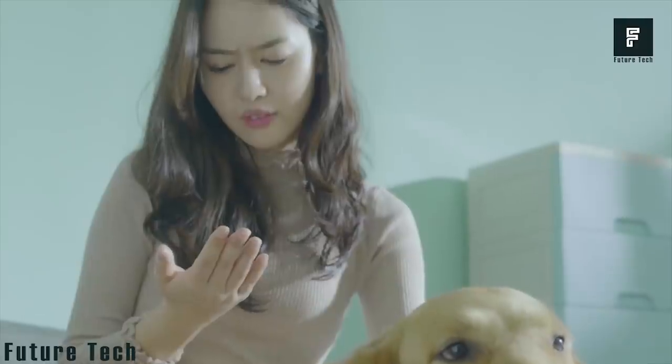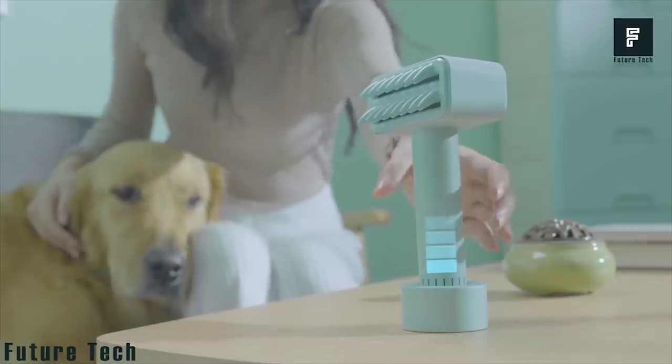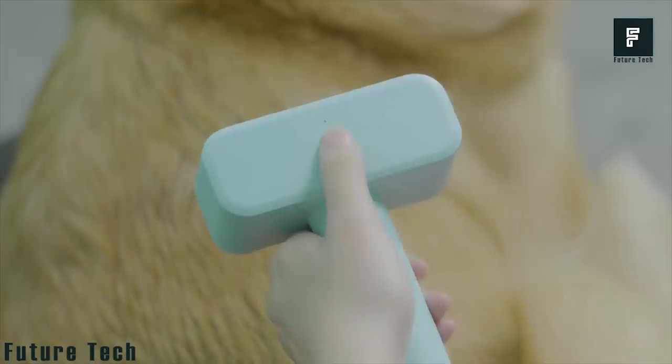This is one of the most easy-to-use pet combs on the market, and it will keep your pets from shedding for several days, possibly weeks. The comb is electronic, so as you comb your pet's hair, it sucks up all the hair and dander so that it doesn't fall on the floor.